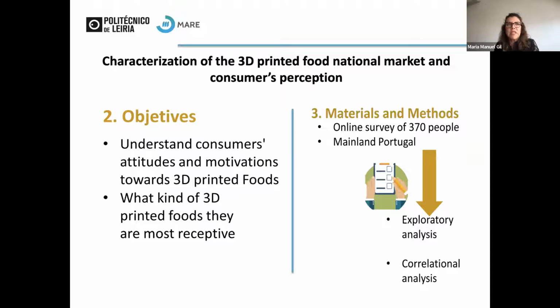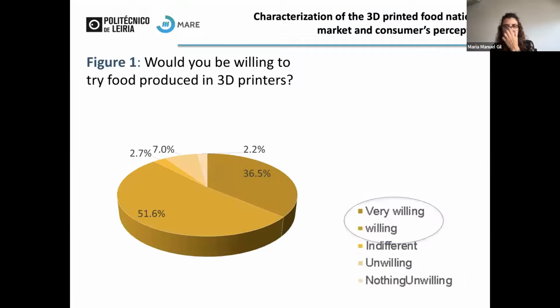people want to see developed by 3D printing. So we need to understand, and we need to focus on the type of products that they want to buy, or they will be able to buy, or they want to buy. So we did an online survey of 370 people online because of the COVID in mainland Portugal. And I'm just showing some of the results that we got.